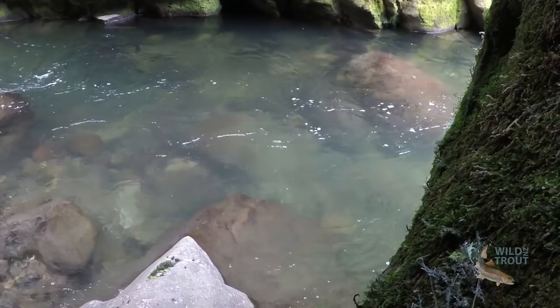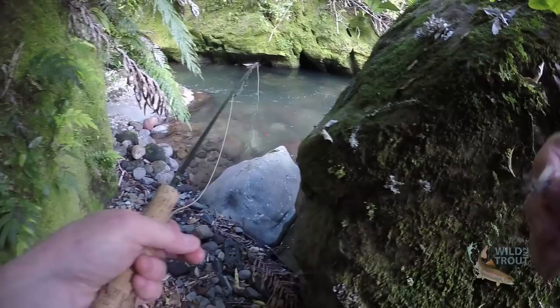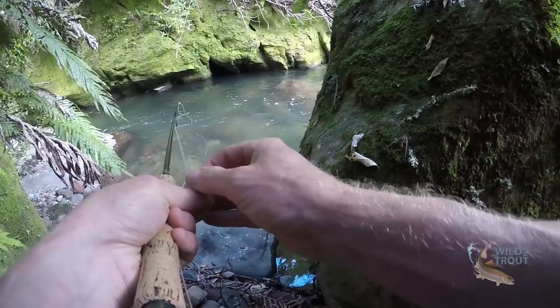Actively feeding. Okay, this is going to be a bow and arrow cast to try and get the fly in where this fish is feeding. Yeah, probably only got one shot at this, and then God knows how I'm going to land this fish.